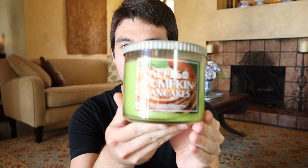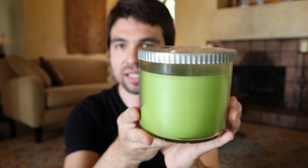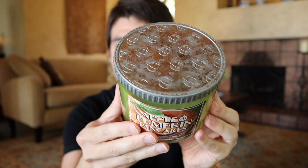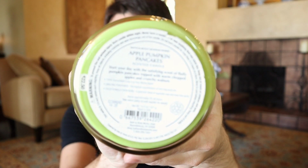So number 12 on my list is my beloved Apple Pumpkin Pancakes, and that's what that looks like. It's from the fall collection. It has the green wax and the super adorable crimped lid. This is from 2015, and it says, start your day with the satisfying scent of fluffy pumpkin pancakes topped with warm chopped apples and crunchy walnuts. That's what the bottom looks like, and this is what the inside looks like.